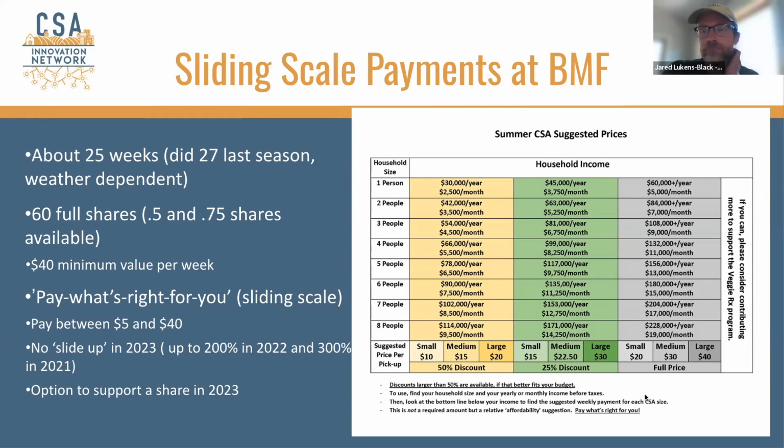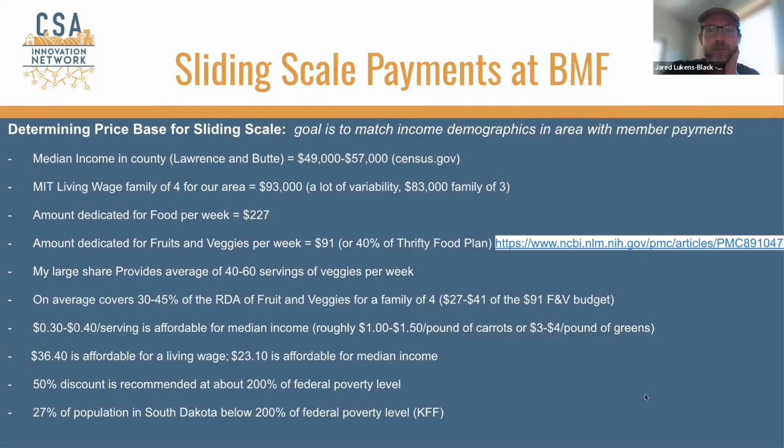That kind of breaks down how I came upon my scale. So there's a bunch of numbers here, which I'll just try to highlight quickly. When I first started with the idea of a sliding scale, it jumped into my mind not from farms. I was exposed to it more through healthcare and sliding scale payments in the healthcare, since my partner works at the hospital, and then discovered that other farms were doing it as well.